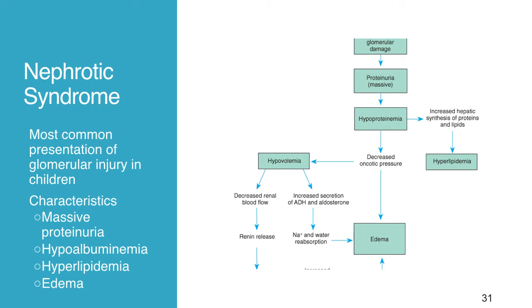It is the most common presentation of glomerular injury in children, and the characteristics are massive proteinuria, hypoalbuminemia, and hyperlipidemia and edema.